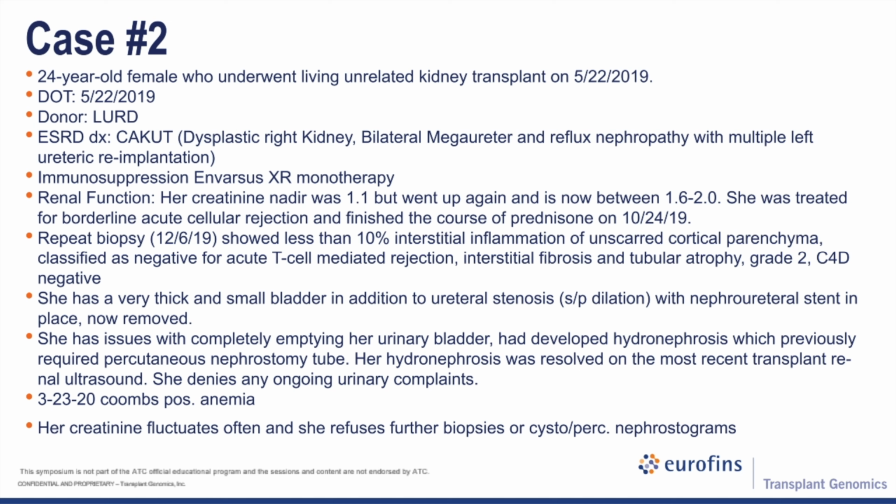Our immunosuppression was monotherapy with Envarsus XR, and although she had excellent kidney function initially with a creatinine of 1.1, it rose quite a few times after the transplant, and there were complications with borderline acute rejection. She was treated with steroids that was finished in October, and then she had multiple episodes of bladder dysfunction as well as possible transplant stenosis of the ureter. So her creatinine now remains between 1.6 and 2, and the creatinine does fluctuate.